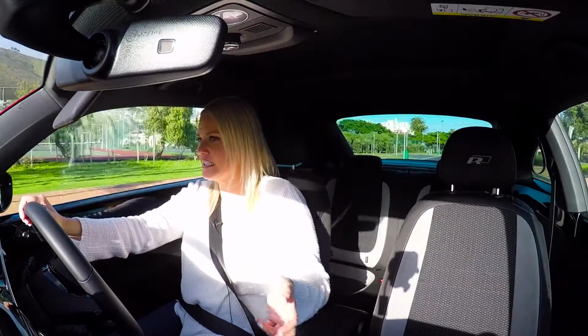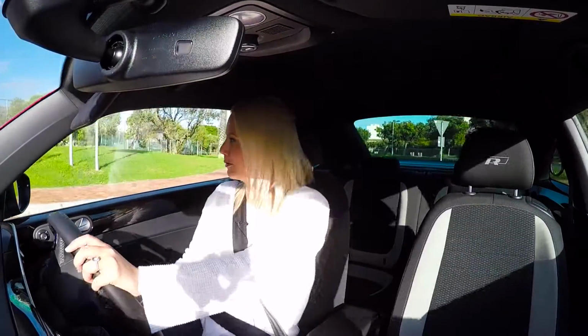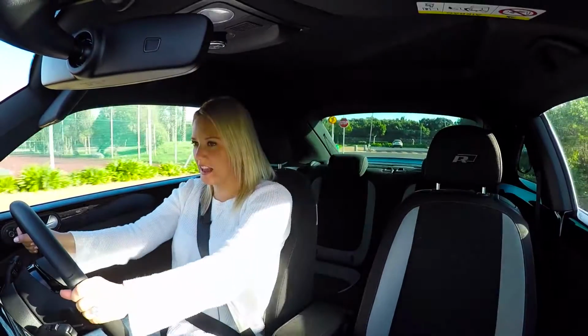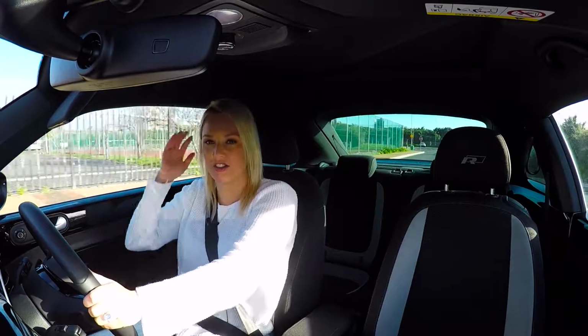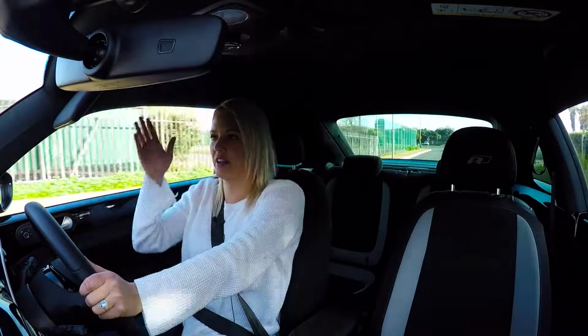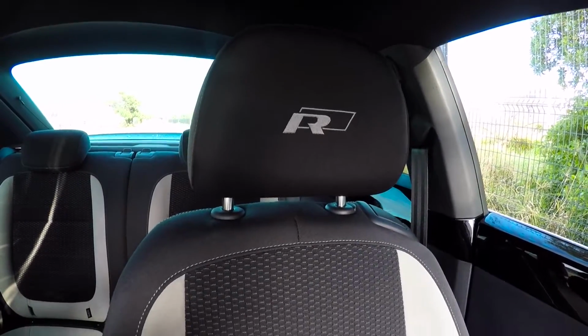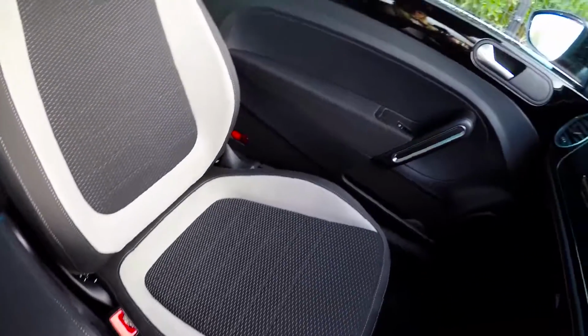New fabric on the seats. These front sport seats, they're not comfortable, that's for sure. I get that there's meant to be a sporty element here, but they are very firm. They're very hard. So after 20 minutes in the car, I'm already getting uncomfortable. But I do love these little R-Line logos though. They do look very cool. And I do love the color of the interior, like I mentioned earlier.